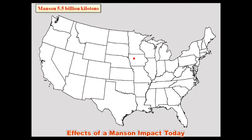Well, people always ask me, what would happen if that meteorite hit again today? What would it be like? Well, here's the effects of the Manson impact when it blew up, if it would have blown up in the same spot today. There's a crater there, that little red dot. That's the Manson crater, about the right scale.